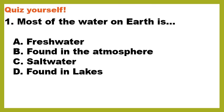Okay, we are going to wrap it up today. We looked at a lot of diagrams, and hopefully you were able to interpret them or pull information out from them with me. So I want to know, most of the water on Earth is A, fresh water, B, found in the atmosphere, C, salt water, or D, found in lakes. 5, 4, 3, 2, 1.